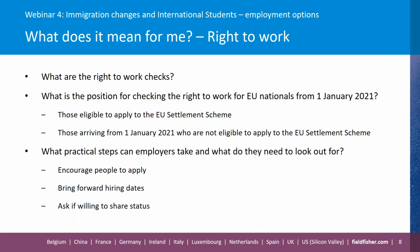For existing employees, employers cannot require them to show their status under the settlement scheme until after 30th of June. However, you can ask if the employee is prepared to share proof of their status before then. Employers have a duty not to discriminate against EU nationals.